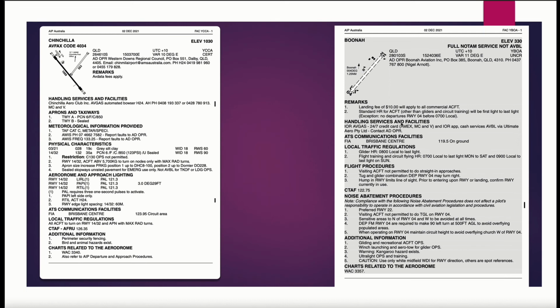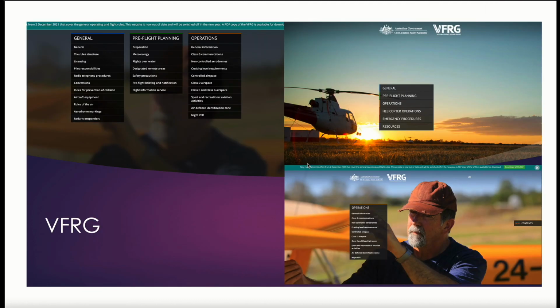Here's our example again of fuel. In this case, we can get Brisbane Centre on the ground. Here's our local traffic information, for example, when it's flying, where it's flying. Visiting aircraft can't do a straight-in approach, so only locals can do stuff there. CTAF, noise abatement procedures. If you see these, you need to have a read so that you don't annoy the locals. Preferred runway. Visiting aircraft, not permitted to do touch and goes on runway 04. So that might be important if you're coming to Boonah for a training flight. You can't do a touch and go on runway 04. Have a good read.